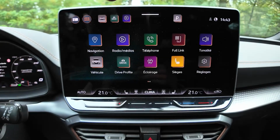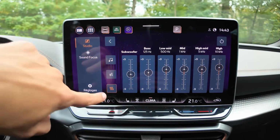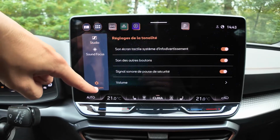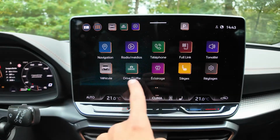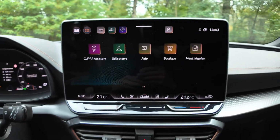Then, my applications. The top of the top is the sound menu for the music, with the equalizer, the focus sound, the studio and the settings. If I want that, it's great to have a menu dedicated to the sound part, right here. Then lighting, etc., the seats, the vehicle, in short, all the settings of a traditional car as well.